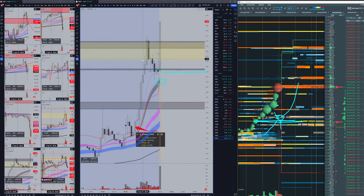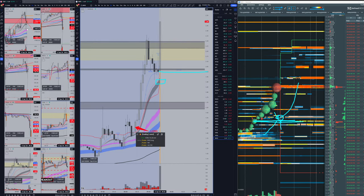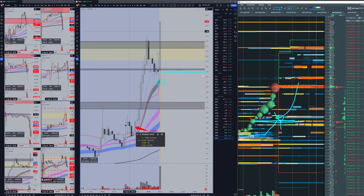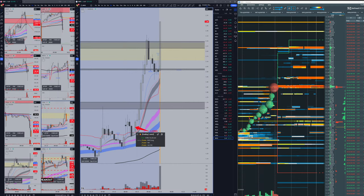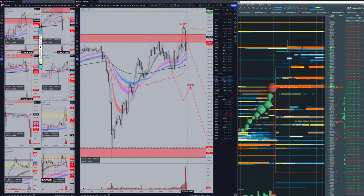Let's look again at small caps and large caps. So NQ is holding over here that demand area at 950. NQ here is holding that resistance over here, 950.